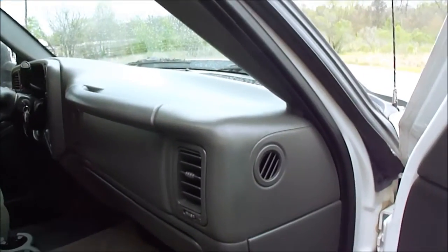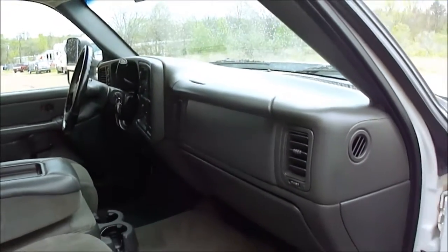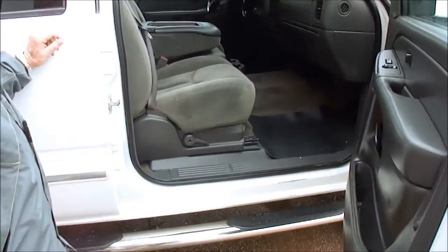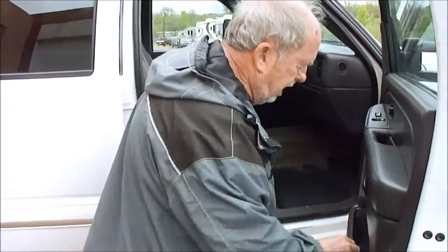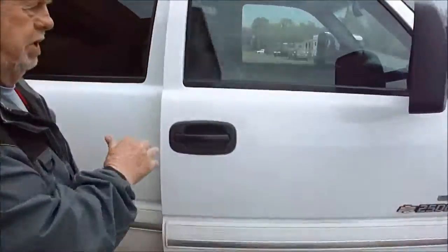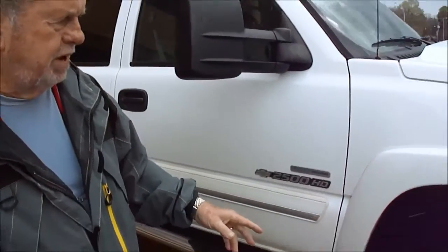Paint's not peeling on the dash. They haven't thrown a bunch of stuff up on the dash and messed it up. See all your kick panels? Not had many riders on this side. All immaculate down in there. Windows, door locks, tilt, cruise. Everything works. Dan's going to take you on a ride.